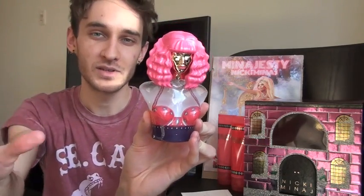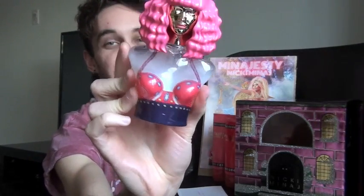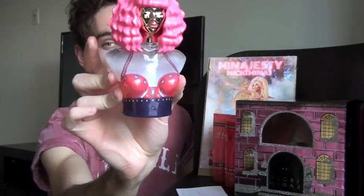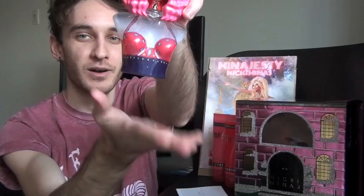So the bottle is shaped as Nicki Minaj herself. This time around, her hair is enormous. It's red, it's curly, it's very Bozo the Clown. She's wearing sort of a burlesque kind of bustier. Her face is made of pure gold, and she has no limbs, of course. And then we got the black sort of part there.